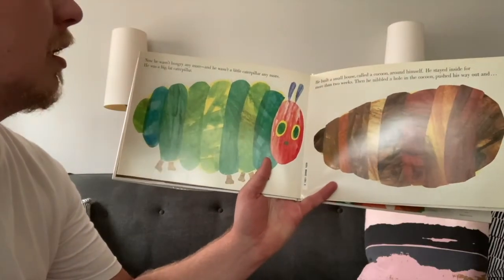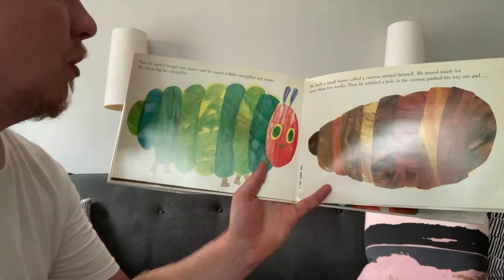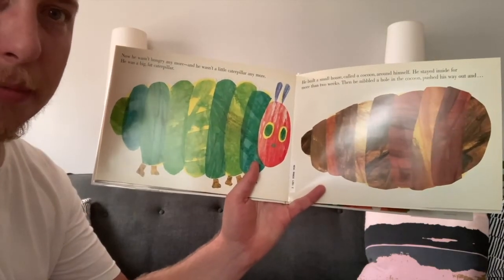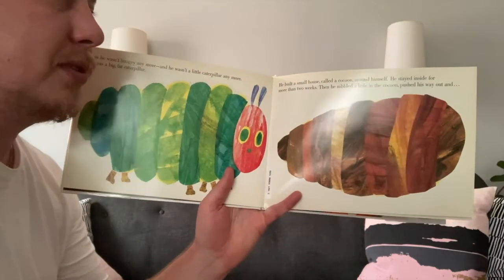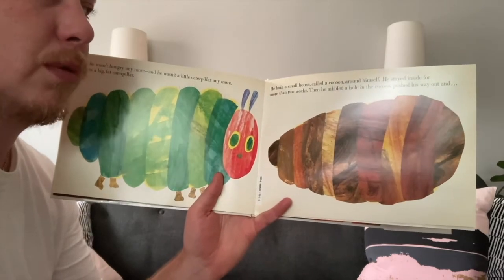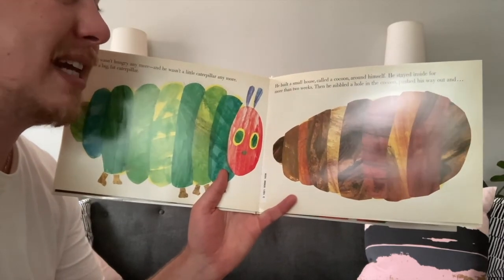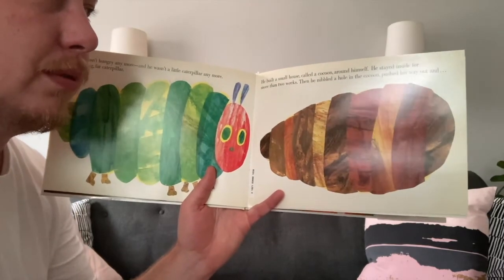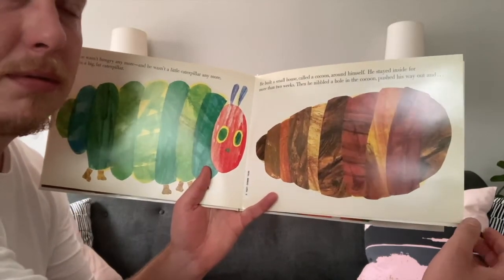Now he wasn't hungry anymore, and he wasn't a little caterpillar anymore. He was a big, fat caterpillar. He built a small house called a cocoon around himself. He stayed inside for more than 2 weeks. Then he nibbled a hole in the cocoon and pushed his way out.